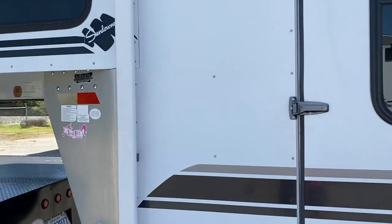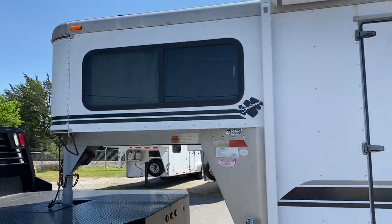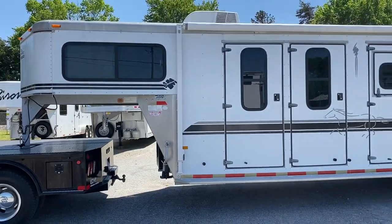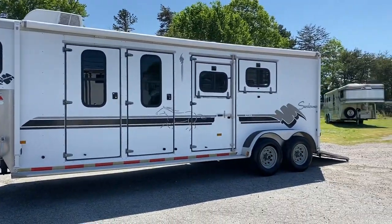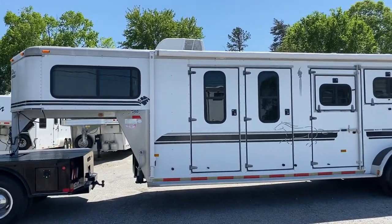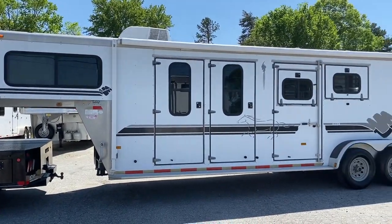Okay, so 1999, kind of a unique trailer. You don't really see 2-horse with a dressing room and a mid-tack. 1999 Sundowner. Pretty nice trailer, guys.